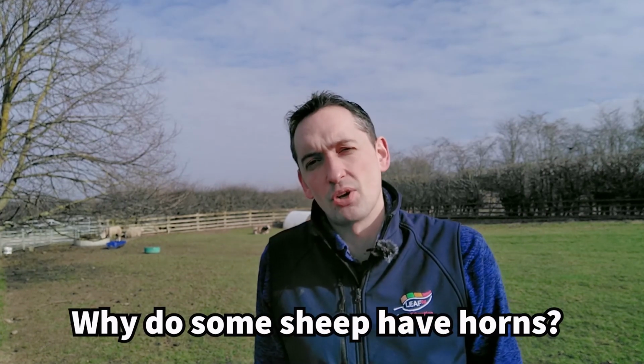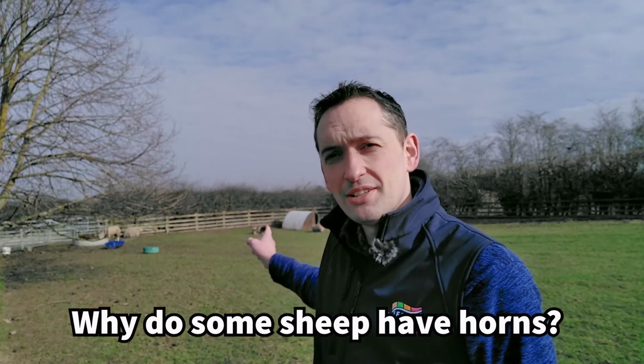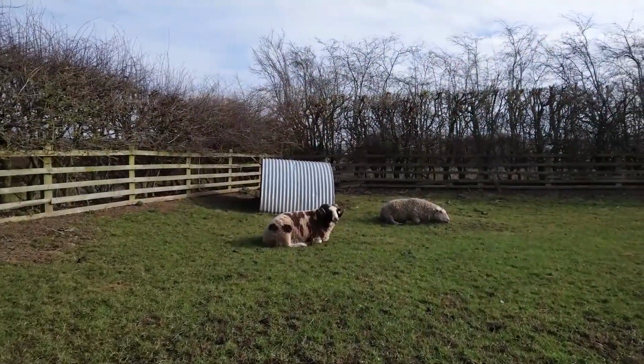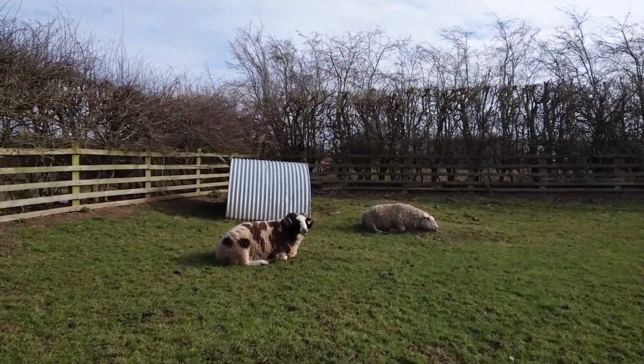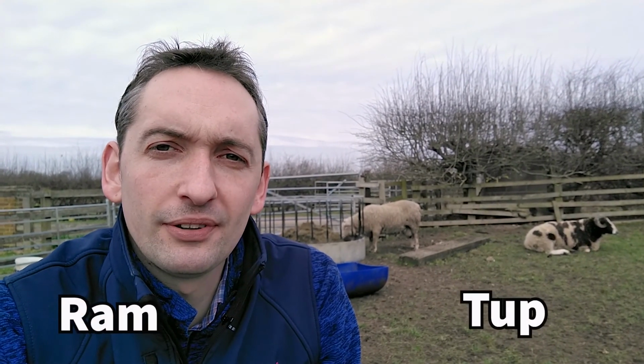And I know lots of you, like Jacob and Hendrix, were really interested to know why some of our sheep have got horns and some don't. So I thought I'd go and introduce you to some of these animals to explain. So behind me are the boys. These are the dads to all the lambs that will be born this year on the farm. We call a boy sheep a ram or a tup.